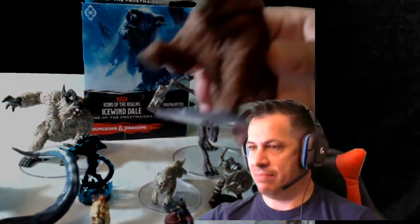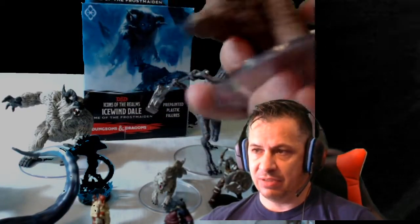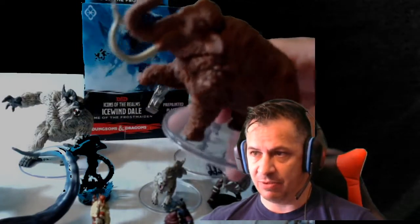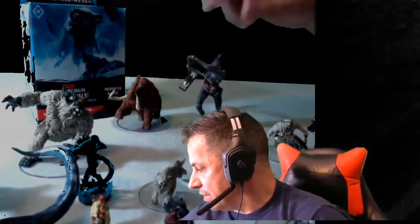So one of them is this one here, this awesome mammoth. Look at this guy. Oh, he's huge, isn't he? He's really big. He's a big furry mammoth, which I think is pretty awesome. And I think that one's a good one. I'm going to move this box out of the way a little bit here. So the mammoth is pretty cool as far as animals go.